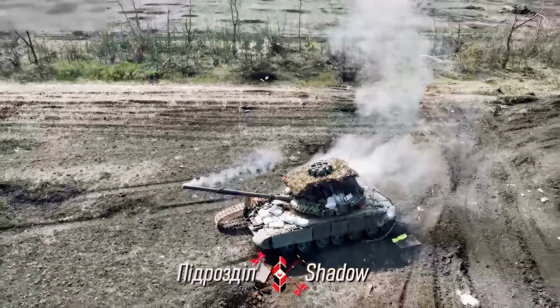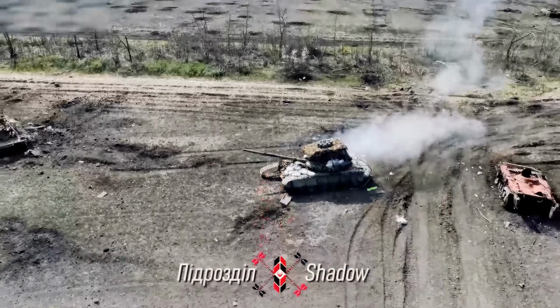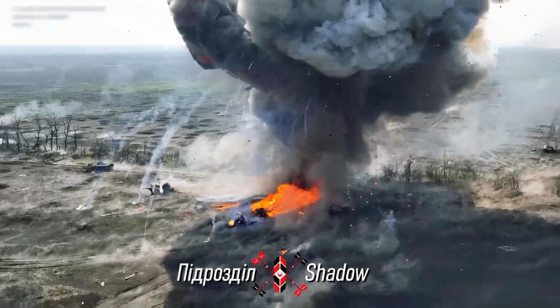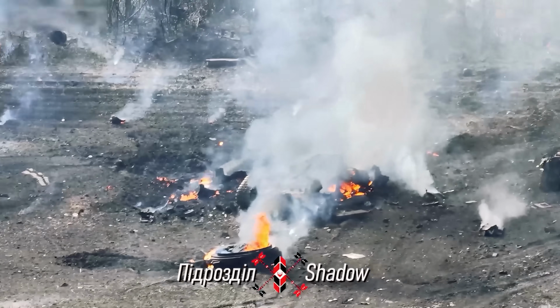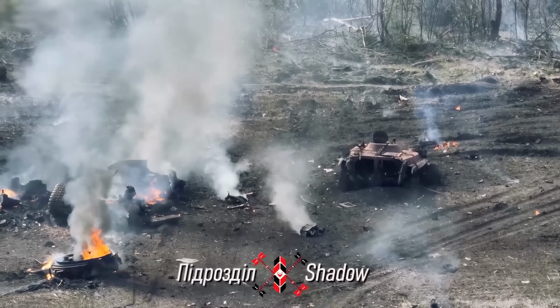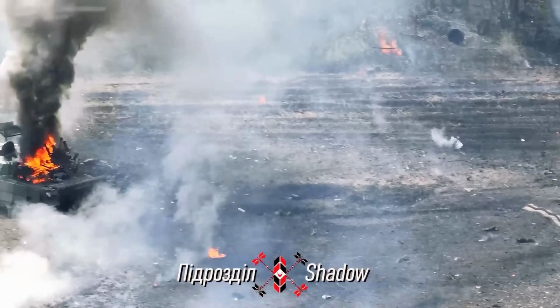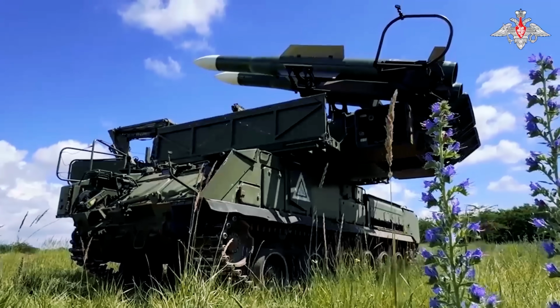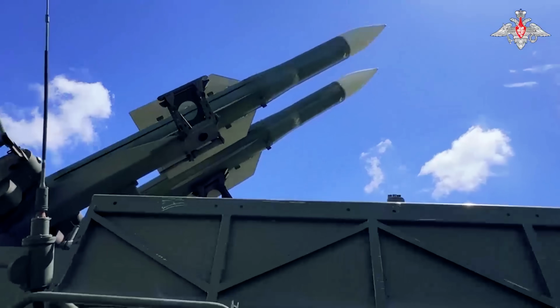The grenade explodes inside the tank, causing a fierce fire, which in turn leads to a massive explosion. The chassis, turret, and parts of the hull are scattered over hundreds of meters. Shrapnel damages a neighboring abandoned tank. The next target could cost up to $650 million.